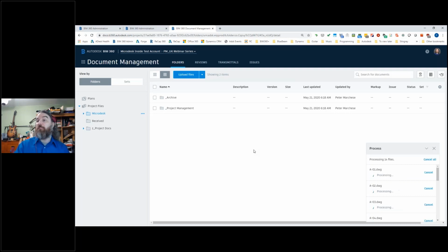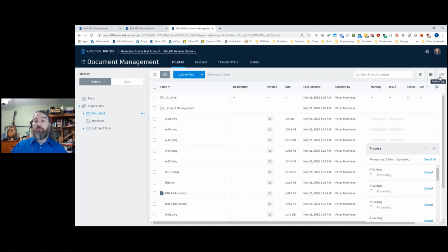I can tweak things and I can view it and start marking it up. And I'm able to see exactly what's happening, what's processing, what's the current status of all this. If I look up in the upper right-hand corner, I also have my publish log. So I've just uploaded all these CAD files, as well as all the Word files and the PDFs. I don't think I uploaded the Excel file yet.